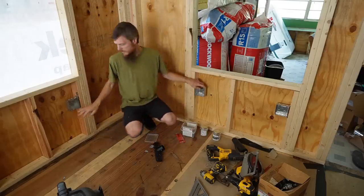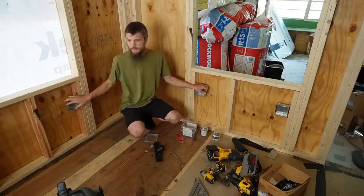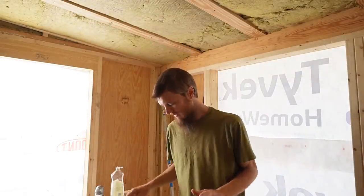You can see down here, I got outlet boxes already installed where I want my outlets to be. And I'm gonna get the wires run to them right now. After those are done, I'll be able to fill all these bays with insulation. And I wanted to tell you guys something really exciting.